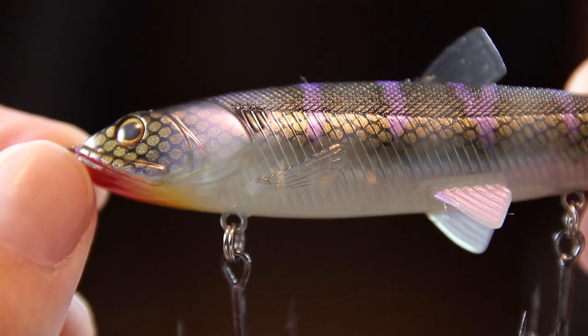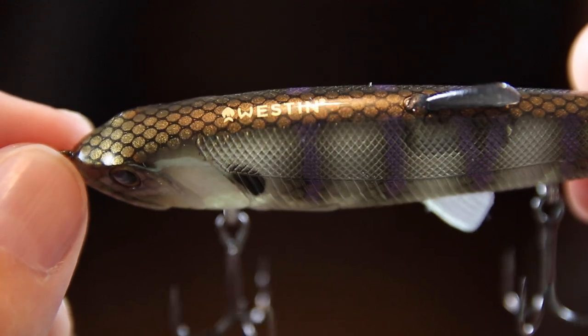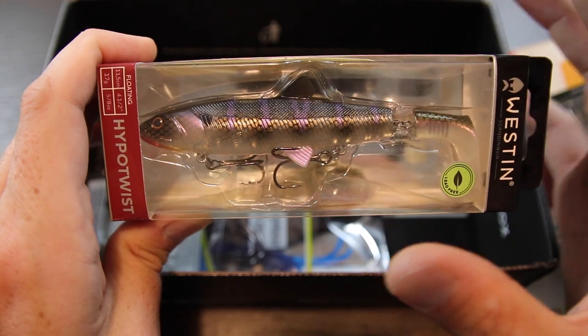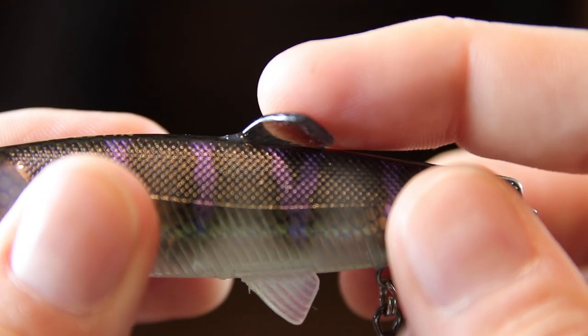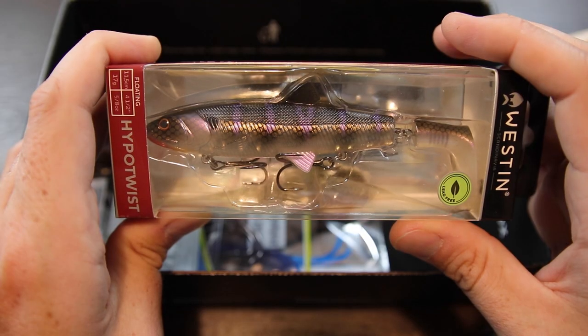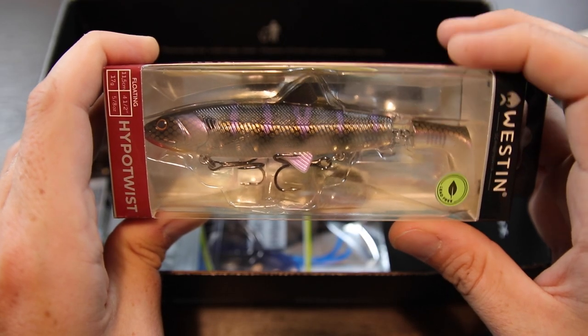It's got some molded in scaling. It's pretty realistic looking. You know, baits like this during the fall transition work really well. I think you're gonna get a lot of bites on this bait. I mean, it looks like it's quality made. Everything else that I've gotten from Weston has been quality made, so no reason to think that this wouldn't be.